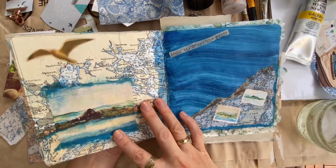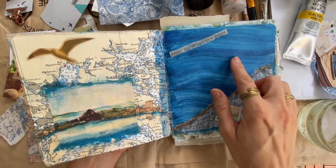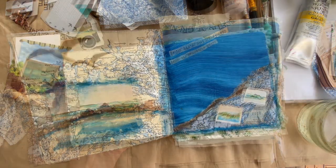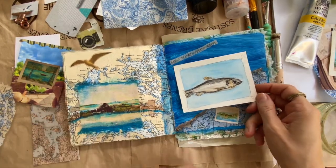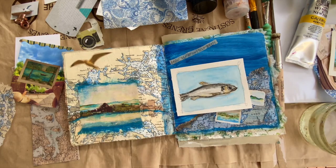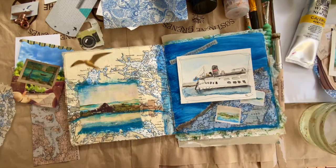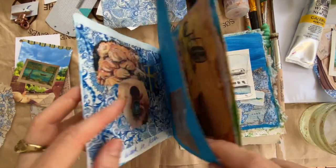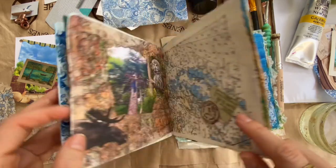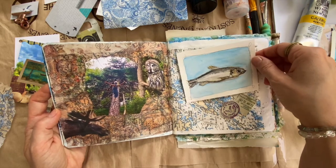And then the next page is about the trip on the boat along the little coastline and all the beautiful islands. And I'm thinking what will go there. I would love to have either the fish or the little ship that we went on our trip. Yeah, I think the ship should go here. But the original, of course, I'm not going to use. I need to make a photocopy and have something that's a bit smaller to fit on the page. And here, I think the fish will go.